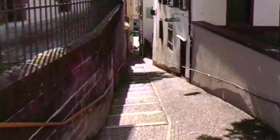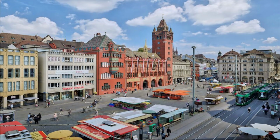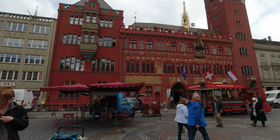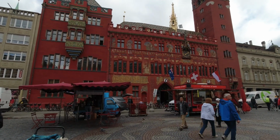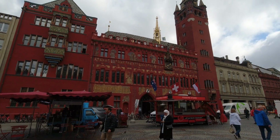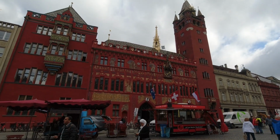In order to reach Market Square, we had to descend these stairs. We didn't count the steps, but it wouldn't surprise me if there were 100. The first mention of a market on this site was in 1075. The impressive red 500-year-old town hall is the seat of government for the city and the surrounding area. The square was filled with numerous food carts, but it was now well after lunch and they were packing up.